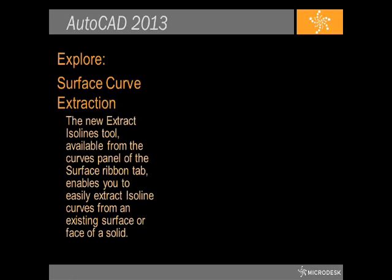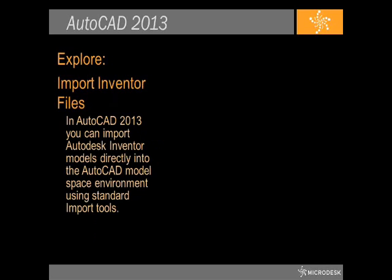Surface curve extraction. The new Extract Isoline tool available from the Curves panel of the Surface Ribbon tab enables you to easily extract isoline curves from an existing surface or face of a solid. And now import Inventor files. In 2013, you can import Autodesk Inventor models directly into AutoCAD model space environment using just standard import tools.